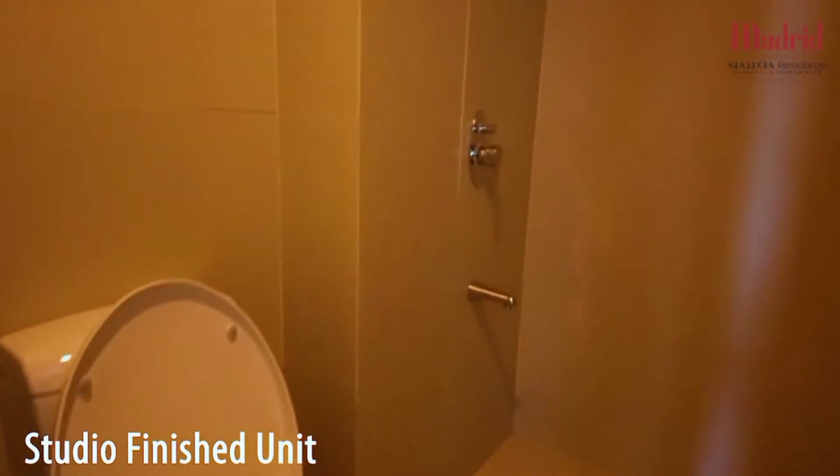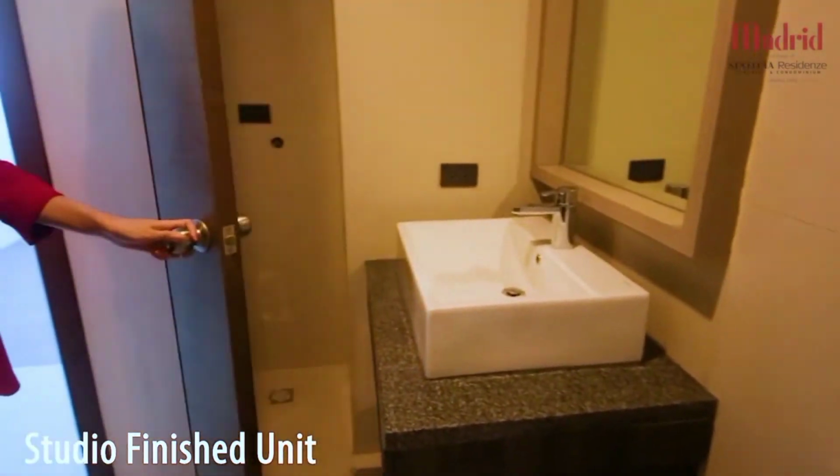Instead of a bathtub, it comes with a shower. And it also has a special compartment for your washing machine and dryer.